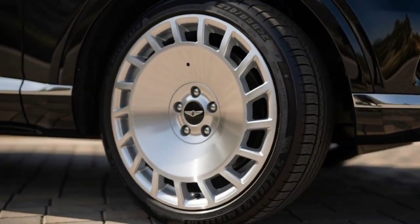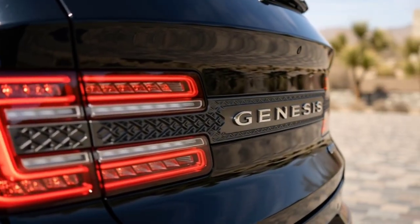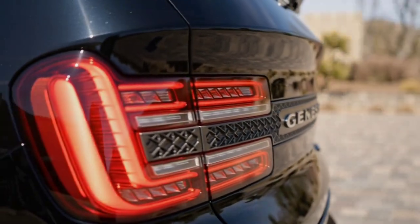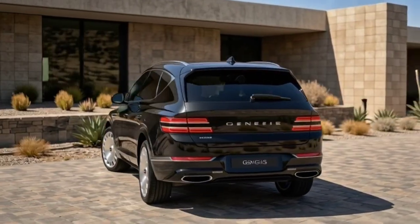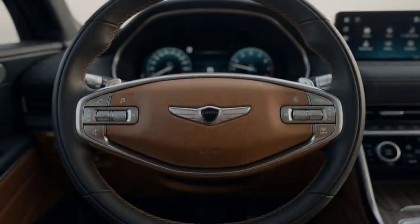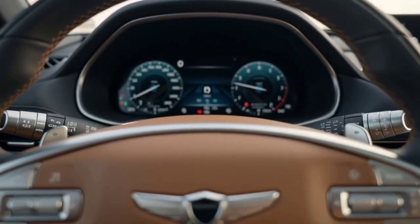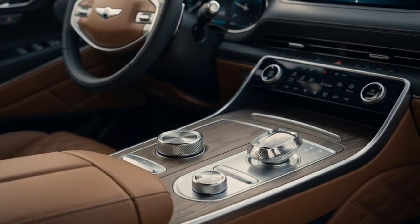The driving experience is meant to be a masterclass in isolated, effortless power. We are looking at a next-generation electric architecture that promises blistering acceleration while maintaining the silence of a library vault. It is a level of refinement that aims to make every commute feel like a VIP experience.